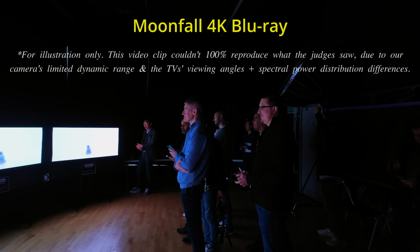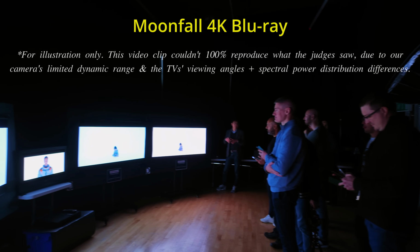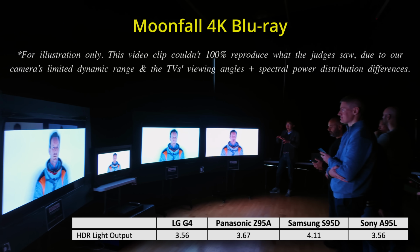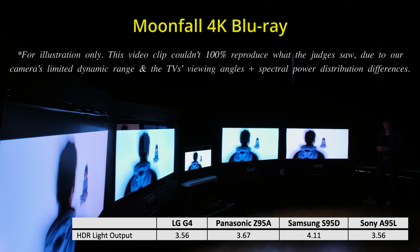For HDR light output, we put up this white room sequence from the 4K Blu-ray of Moonfall, where the Samsung S95D beat its rivals fairly convincingly thanks largely to its latest Gen QD OLED panel.